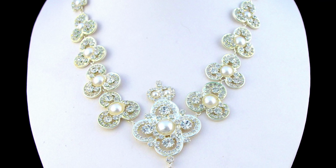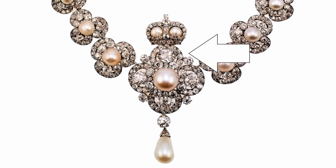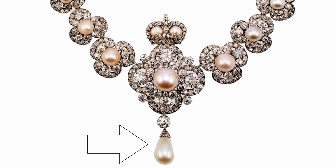It was created by Carrington and Company and features a central diamond motif with a large pearl in the middle, topped by a crown and underlined with a drop pearl. Apparently, Victoria was so pleased with the final result that she actually declared it an heirloom of the crown.